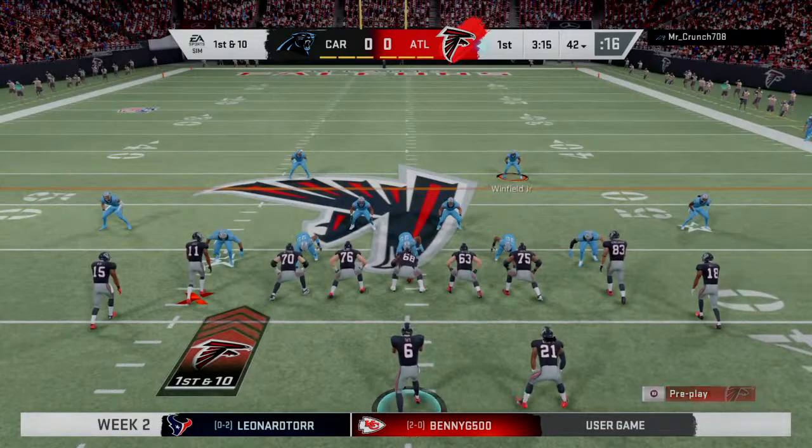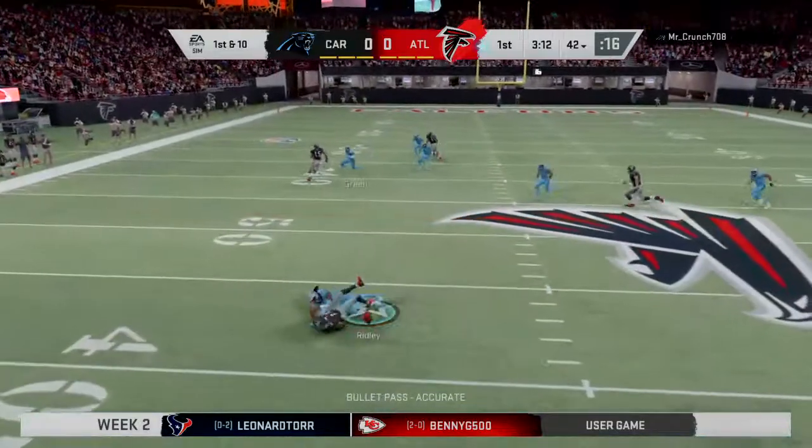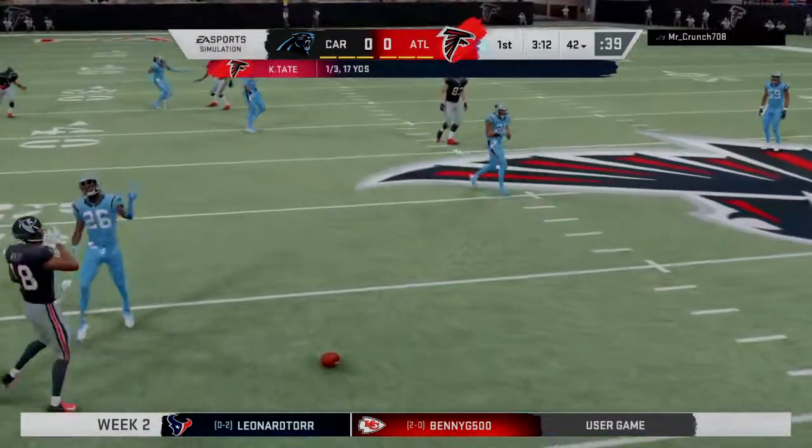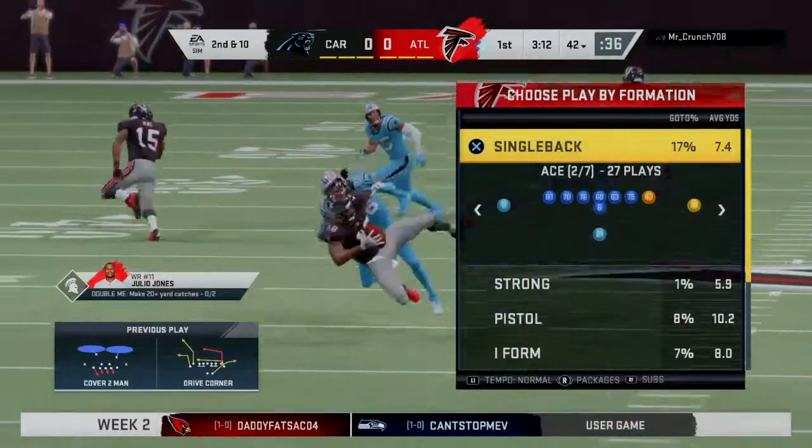On 1st and 10, Tate. And that's going to be incomplete. Too tough to hold on to that one. It's second down. So he can't hang on.